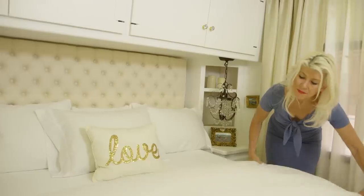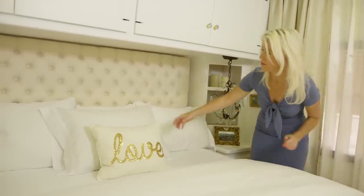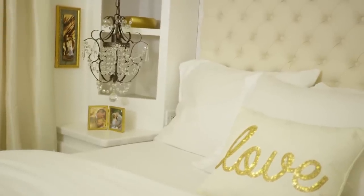She's a different bedroom to that mirrored mayhem that was in there before. And I love bedrooms, they're my specialty. It's like I've said before, it's all about the sanctity and the sanctuary and the fun you can have in there.